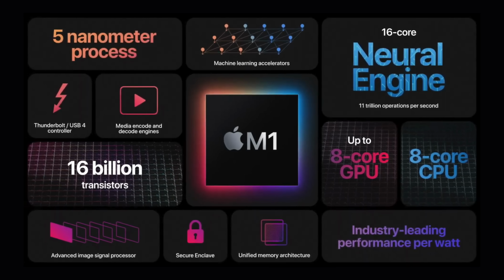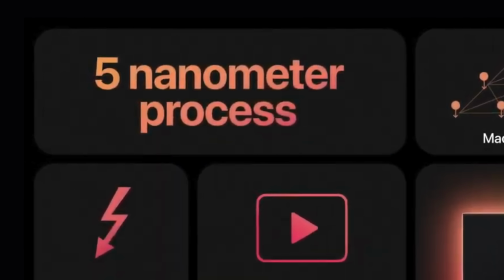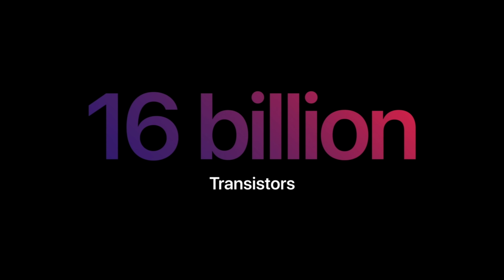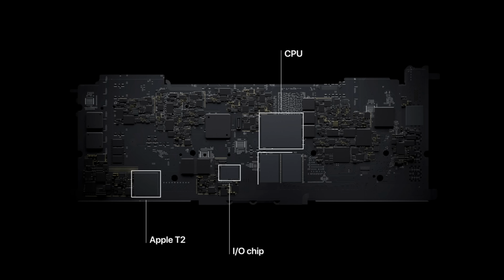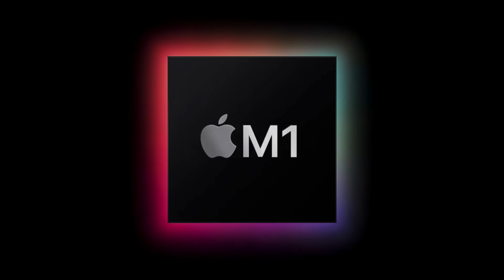First off, the chip itself is built on the most advanced chip node in the world right now, TSMC's 5nm process, allowing it to pack in 16 billion transistors. On top of that, everything from the CPU, the GPU, the 16-core neural engine, the Thunderbolt controller, the machine learning accelerators, the dedicated video encoding chips, and the memory is packed into a single chip package, which greatly reduces the distance that data needs to travel between each component, which reduces latency and improves performance.